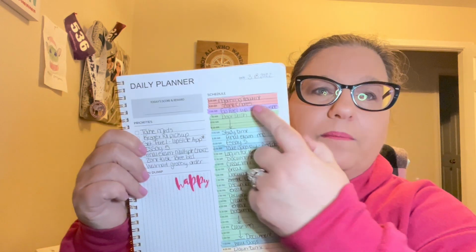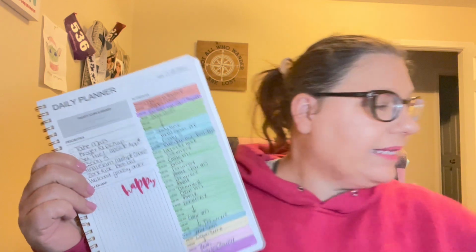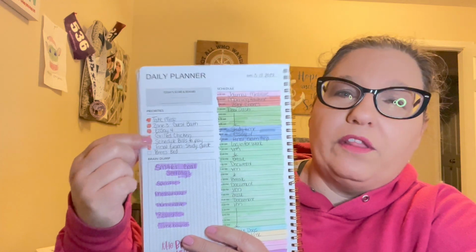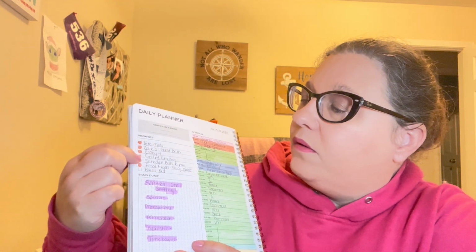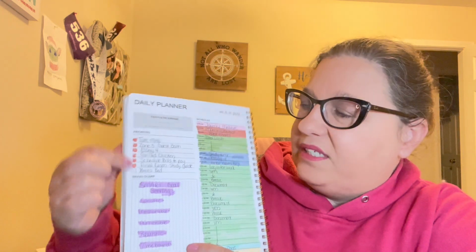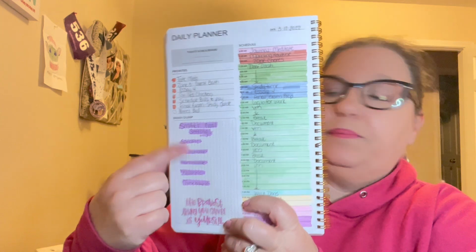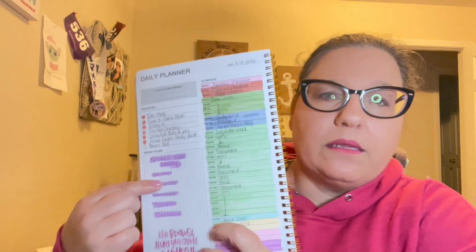So this one has, this is today, the 18th. And this is what I liked different from this one. See, this one was just your to-dos and your 3 priorities. This one has a schedule that starts at 6 a.m. and goes to 10:30 p.m. Then you have your priorities over here, and you have more than 3, but you have a few. There's 7 priorities here. And then there's a little box where you can do a little bullet journaling thing.